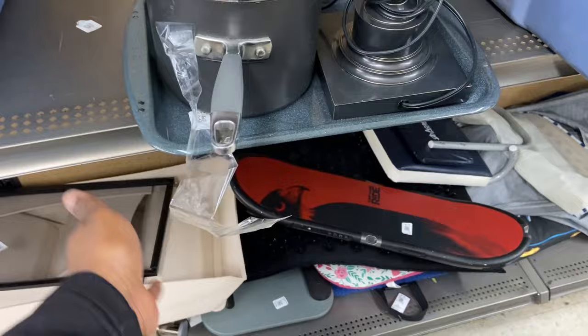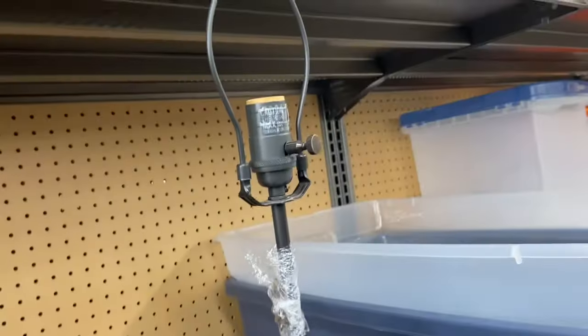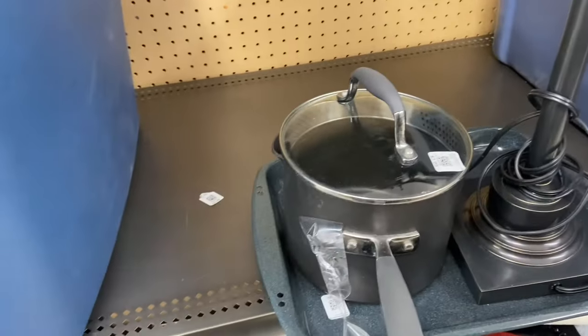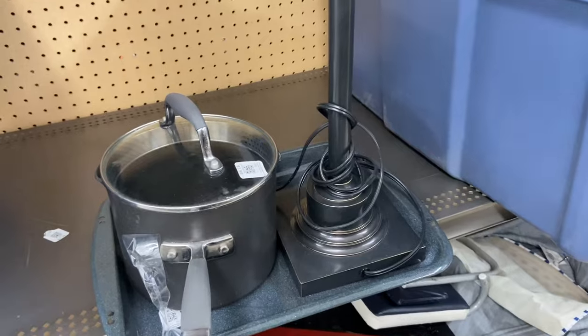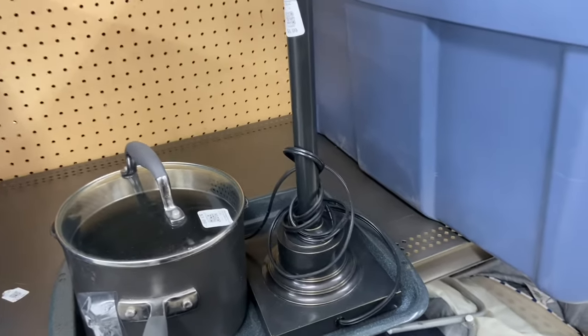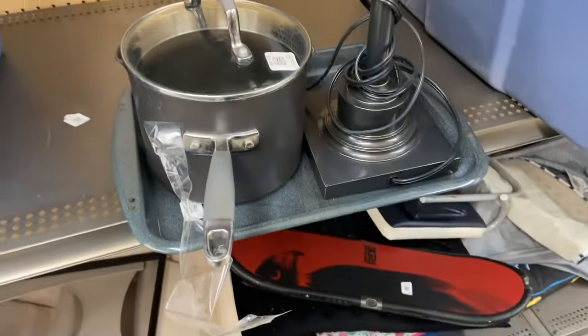So far, I just got a pot for $3.99, a baking pan for $3.99, and then this is $6.99, and it's like a lamp because I need this for my living room, but I might not get that because I want something really cute, you know. So I'm gonna just wait on the lamp, but those are the pots I got.